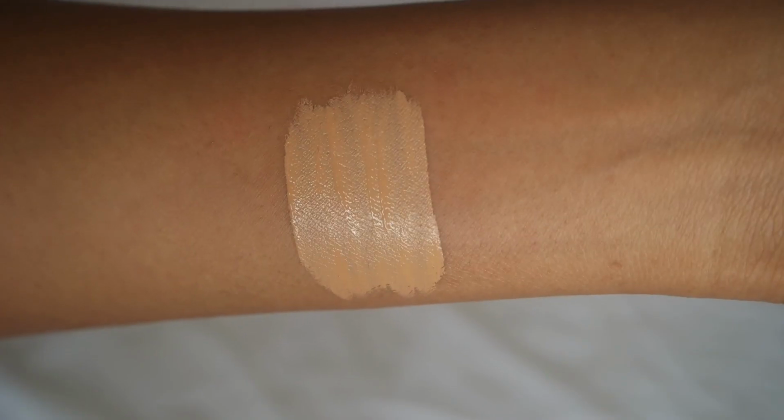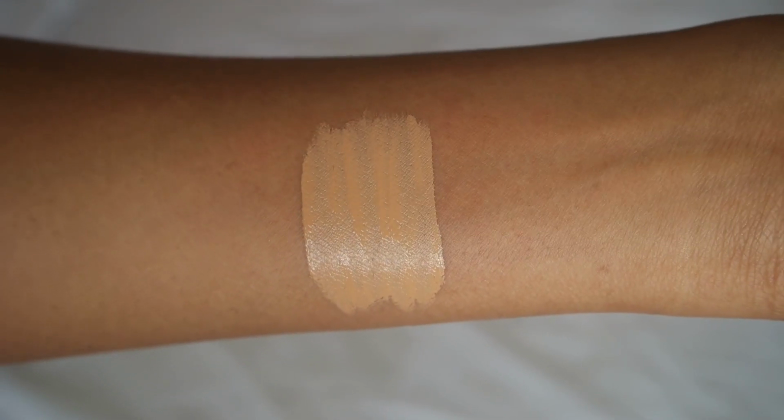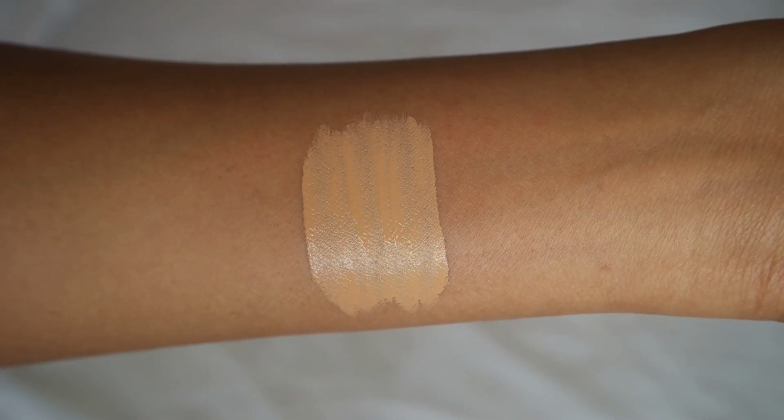It is thick, it is so creamy, so full coverage. A little bit goes a long way, literally. It's the perfect concealer. The only con is that I wasn't able to pick up my shade, and this is the color C12. I think this was C12, right? And then C13 was a little bit too dark, and then C11 was a little bit too light.